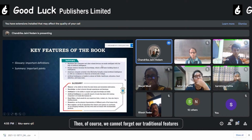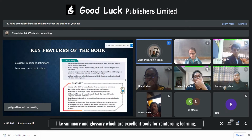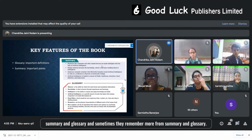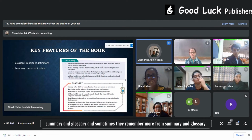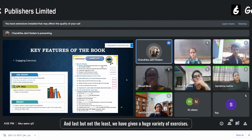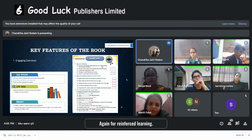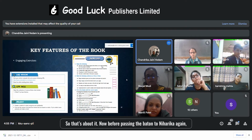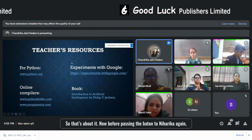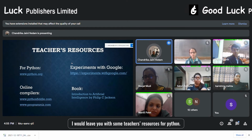And then, of course, we cannot forget our traditional features like summary and glossary, which are excellent tools for reinforced learning. You teach a child a chapter and then ask them to go through summary and glossary. Sometimes they remember more from summary and glossary. And last but not the least, we have given a huge variety of exercises, again, for reinforced learning. So that's about it. Now, before passing the baton to Niharika again, I would leave you with some teachers' resources.